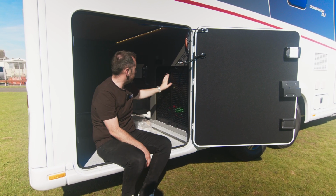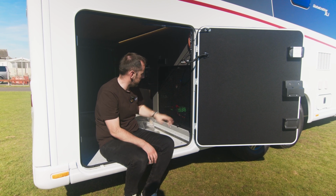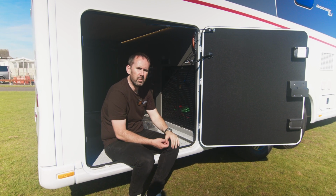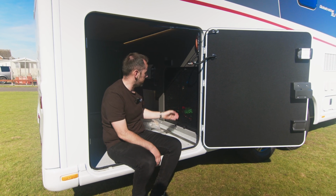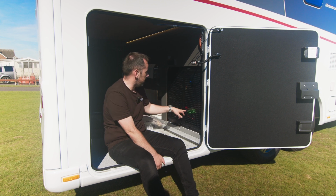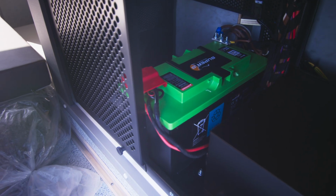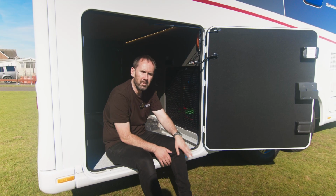Power side, all your batteries and power unit are all in here, charging stations and everything. There's various options with XLi, with packages for lithium or 2 leisure batteries. This vehicle came as standard with 1 leisure battery. We've upgraded it to a 150 amp hour Super B lithium battery, and that's controllable via a separate app.